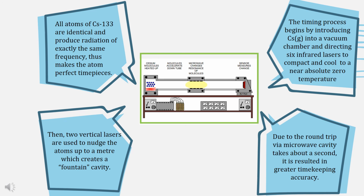The timing process begins by introducing cesium gas into a vacuum chamber and directing 6 infrared lasers to compact and cool it to a near absolute zero temperature. Then, two vertical lasers are used to notch the atoms up to a meter, which creates a fountain cavity. And lastly, because the round trip through the microwave cavity takes about a second, it results in greater timekeeping accuracy.